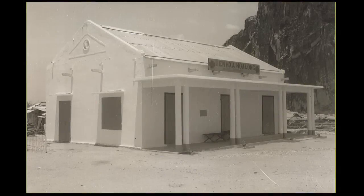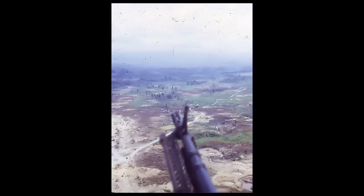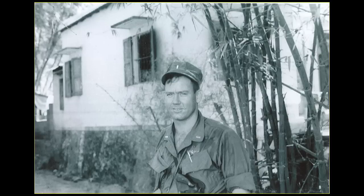We were doing a troop insert, and it was in tall elephant grass. I was a co-pilot on the left-hand side, and we had landed in the elephant grass, and probably 25, 30 feet away, an NVA stands up, and he has his AK-47, and he's right at me. Wow. And it looked like it was at me.